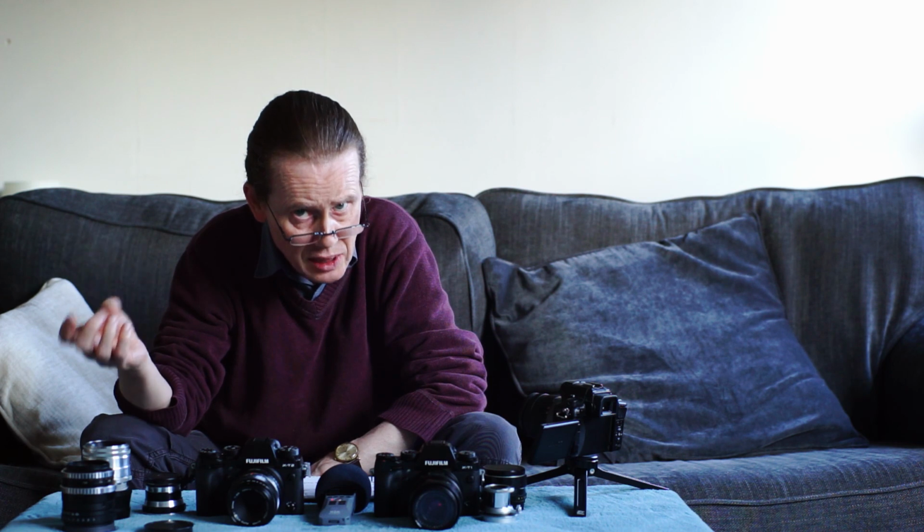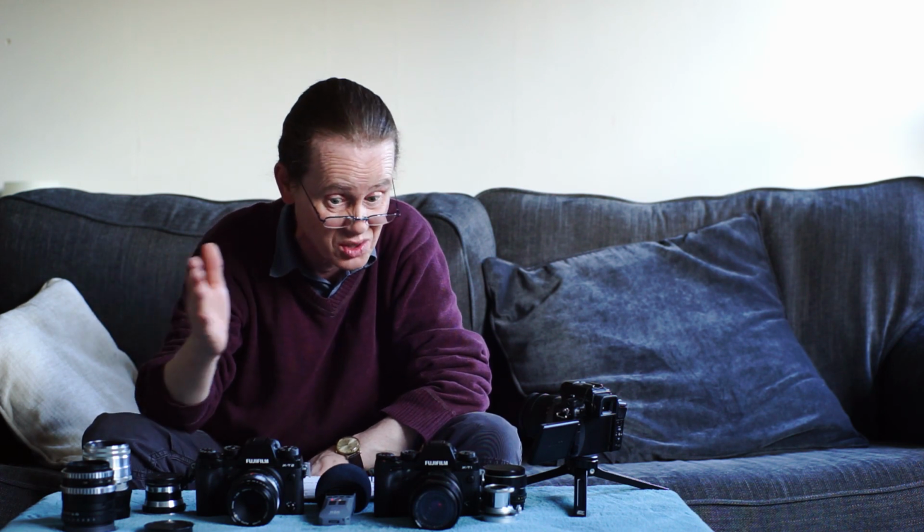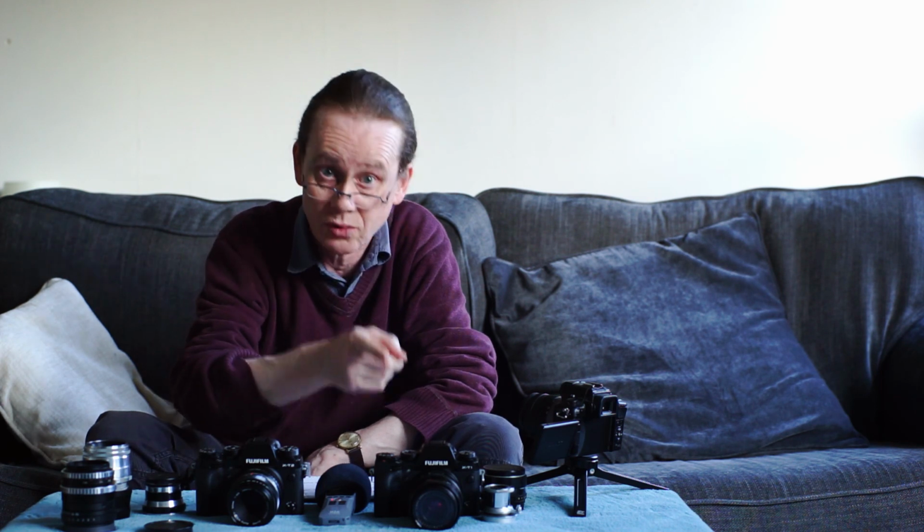But if you're just looking for a really powerful, capable mirrorless camera that can shoot very beautiful JPEGs that I do marginally prefer, actually, and I've heard a lot of other people say that too, then the X-T1 really should be the camera for you, especially if you don't want to shoot much video. As a stills camera, this one really takes some beating.